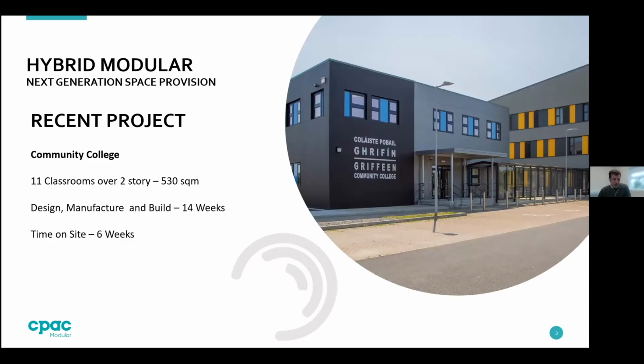Traditionally, the temporary space provision, especially in education and healthcare sectors, has been seen as the use of a grey box style light fabricated unit, almost like a jackleg cabin. And this type of build was designed to suit a limited lifespan, and it often lacks the relevance and the optimal performance if used past the intended lifespan.